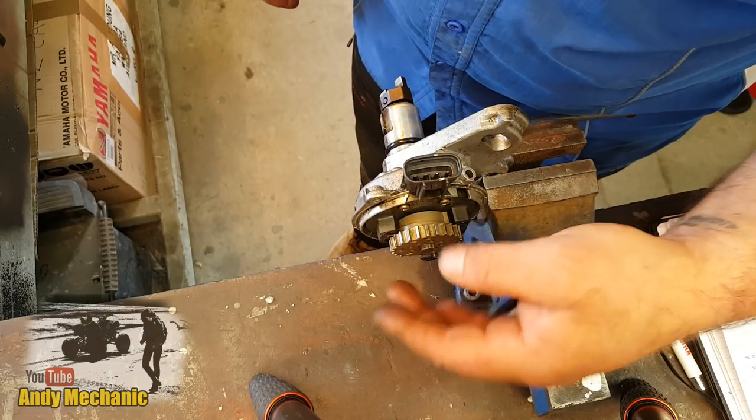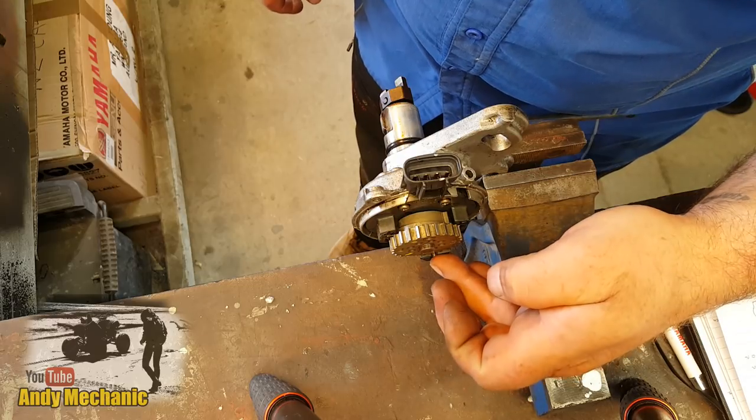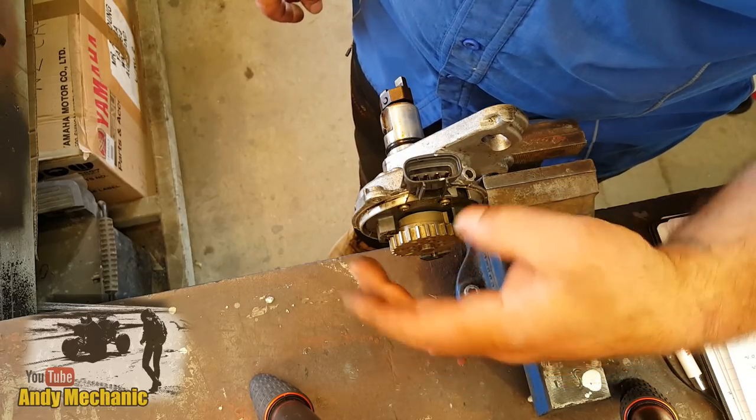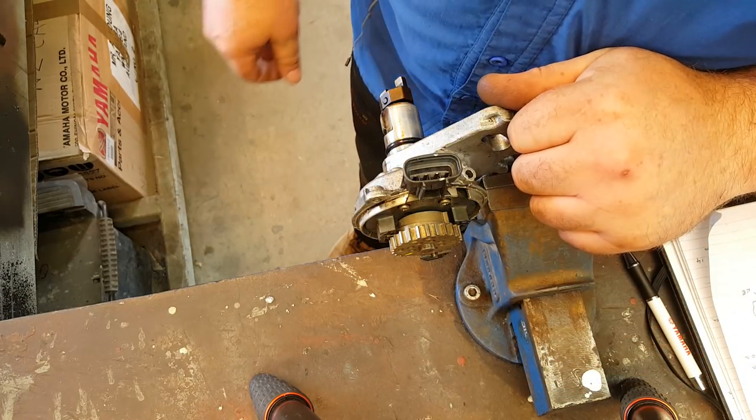Right, so the air gaps on all three of these pickups, this is the NE pickup. And then you've got the G1 and G2. I'm not too sure which one's which, but you've got G1 and G2 here. Three pickups, air gaps are all a pass. Super. Okay, so, yeah, I'm back. Where do we go from here? Well, we've checked a lot of stuff. And the one thing we haven't checked yet, as per the manual, is the igniter. But I've already bench tested that.